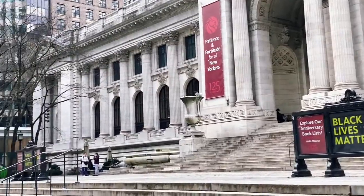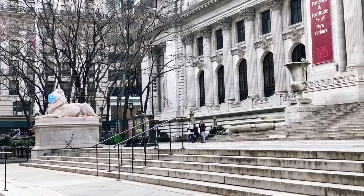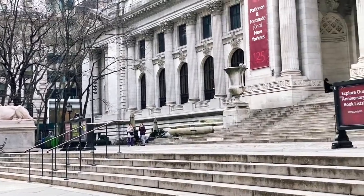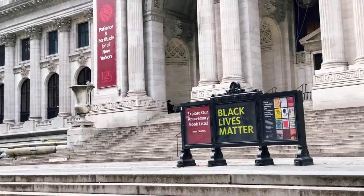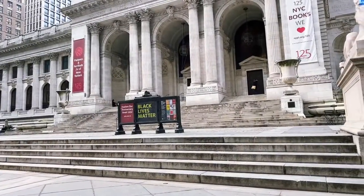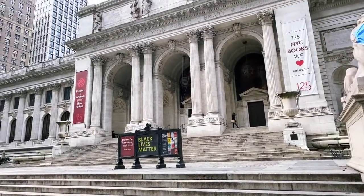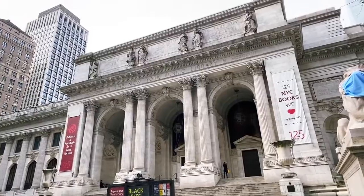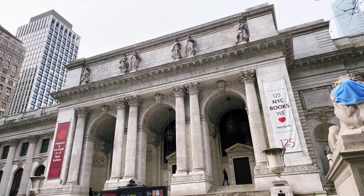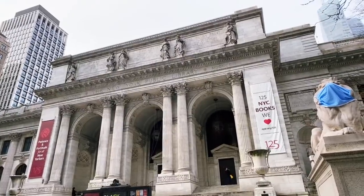Rob, I'm so glad you enjoy the... Is this a museum, DN? This is the New York Public Library. It does not function as a museum, though there are exhibits inside here. Of course, it's closed right now, but there are usually exhibits inside the New York Public Library. So if it's a landmark, it does have exhibits, but it mostly functions as a library.